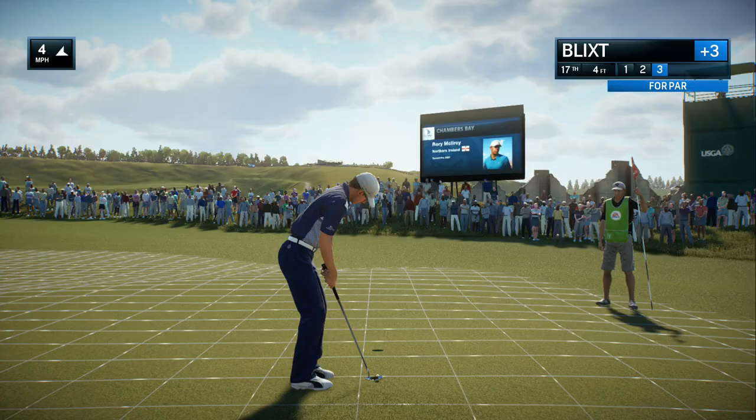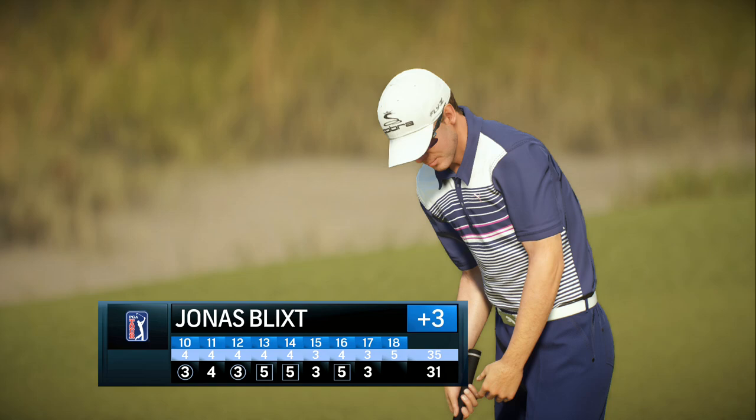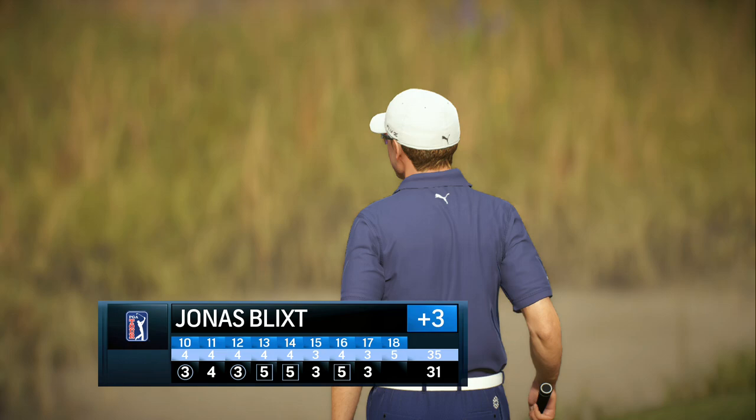One of the game's rising stars, Jonas Blixt, originally from Sweden, has this for par. Three over for the day. Now to the 18th hole.